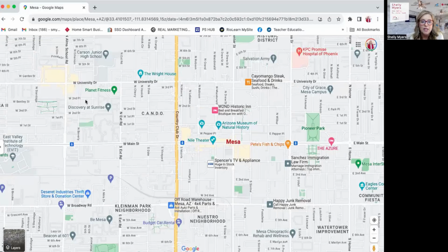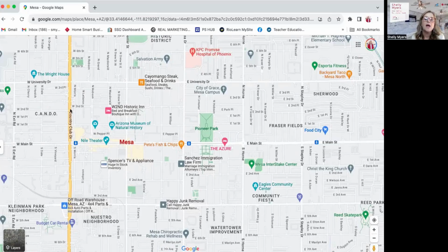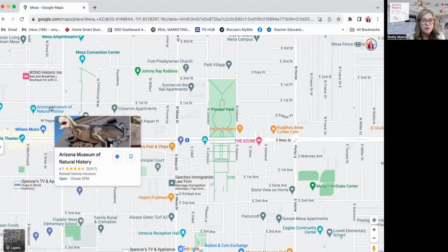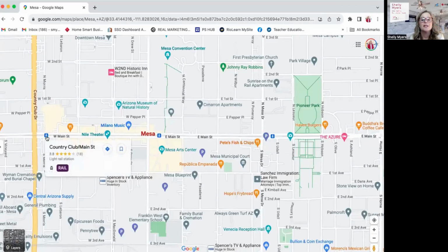And this is really considered, I guess maybe I should preface this. I consider downtown Mesa, when you have a little bit that's over here on the other side of Country Club, but all through here is downtown Mesa. In the video on downtown Mesa, we talked about the Mesa Arts Center as a location to check out. We talked a little bit about the Arizona Museum of Natural History that's there, some very popular restaurants, but really the main drag is Main Street.